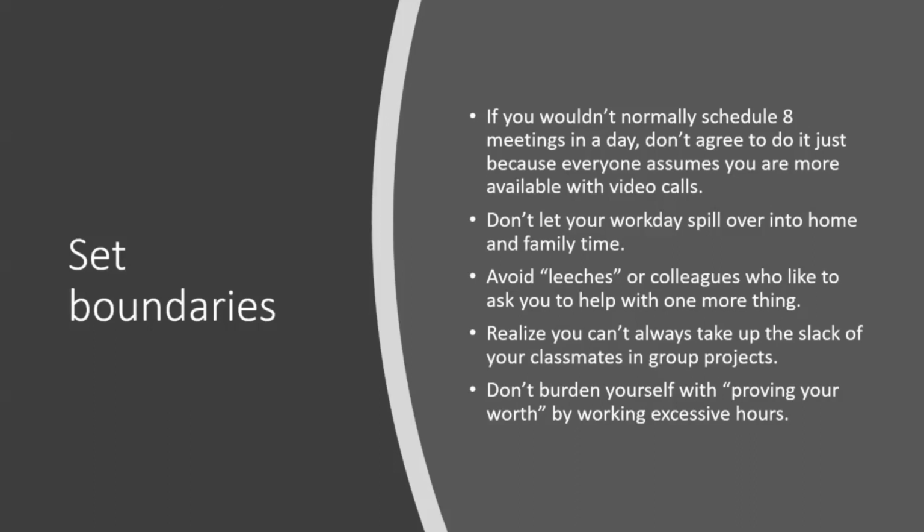If you're a student, realize that you can't always take up the slack of your classmates in the group projects. You're going to have slackers. There are people who don't care as much as you. You can't always take up the slack. Just communicate with your professor if something like that's going on.